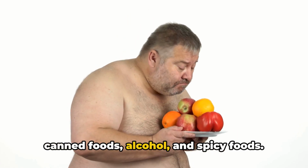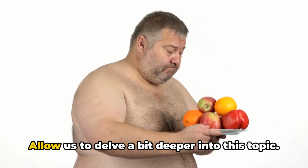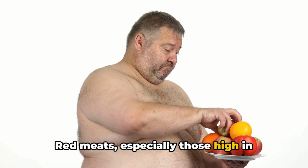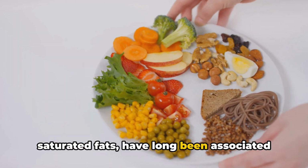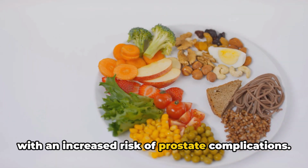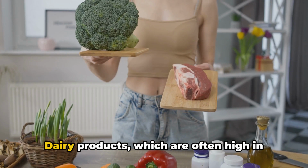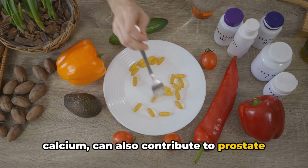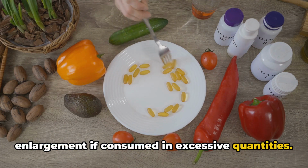In conclusion, certain foods are known to contribute to an enlarged prostate, including red meats, dairy products, canned foods, alcohol, and spicy foods. Allow us to delve a bit deeper into this topic. Red meats, especially those high in saturated fats, have long been associated with an increased risk of prostate complications. Dairy products, which are often high in calcium, can also contribute to prostate enlargement if consumed in excessive quantities.